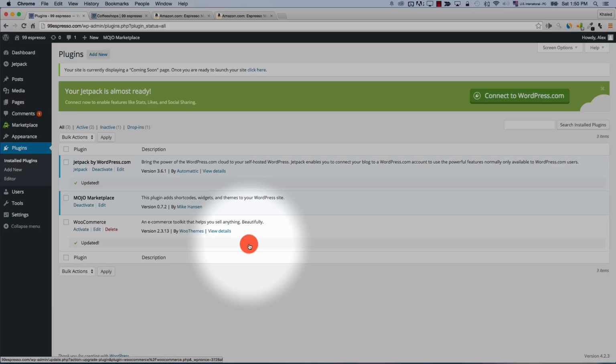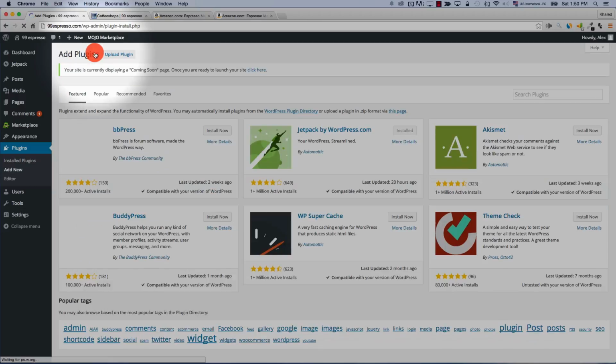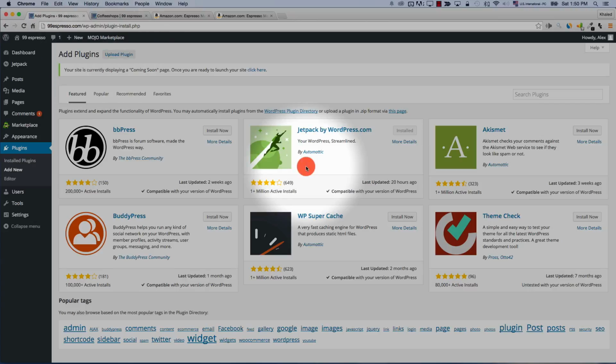How do I add new plugins? It's very simple. Just like themes, you can add plugins in 2 different ways. First, you click on the add new button here. So you can choose a plugin from the plugins that are available inside WordPress, or you can download the plugin from any website as a zip file and then upload it to your WordPress site just like you would upload a theme. There are a lot of different plugins, like hundreds of thousands of plugins available for WordPress.